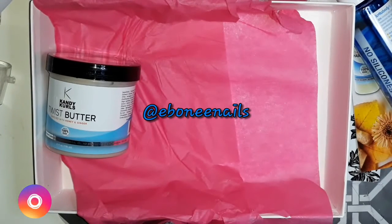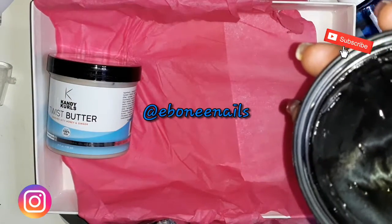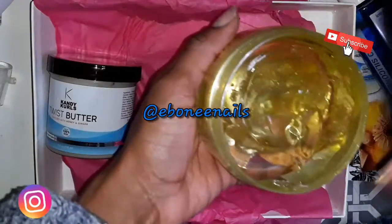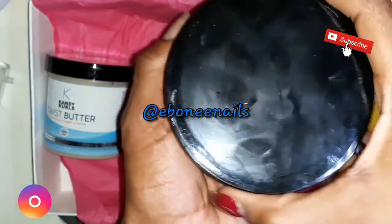Okay. Let me see. Oh, it says put on your hair when it's damp. Let's open this up. Looks like it got stuff inside of it. It smells like, I don't know, like a really light body mist. Maybe some guy stuff or something. Kind of smells like it. I don't know. But it's like a yellowish gold color.